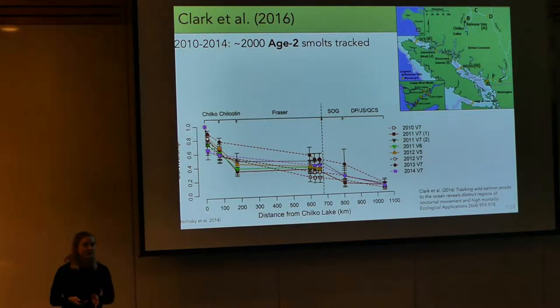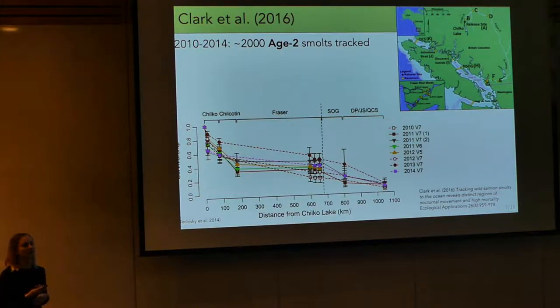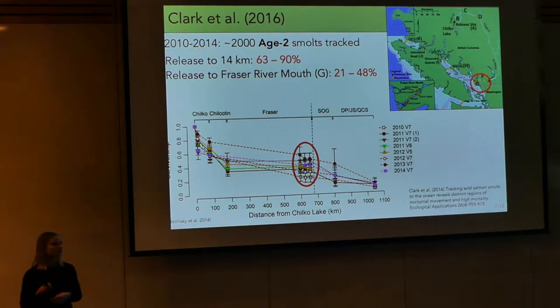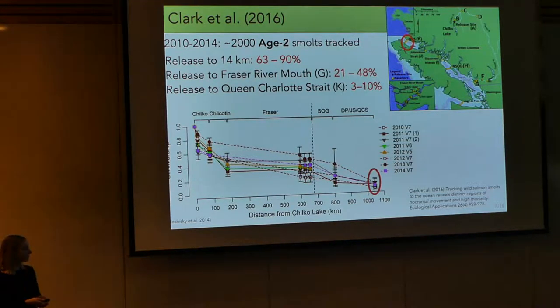So from 2010 to 2014, Clark et al. tagged and tracked roughly 2,000 age 2 smolts in this region, and summarized this in their 2016 paper. On the x-axis we have the distance from release at Chilko Lake, 0 being the release site. On the y-axis is survival, and on the top are the different segments of survival. They found that survival ranged from 63 to 90% just in the first 14 kilometers. It was 21 to 48% to the mouth of the Fraser, and finally, juvenile survival ranged from 3 to 10% all the way to the last array in Queen Charlotte Strait.